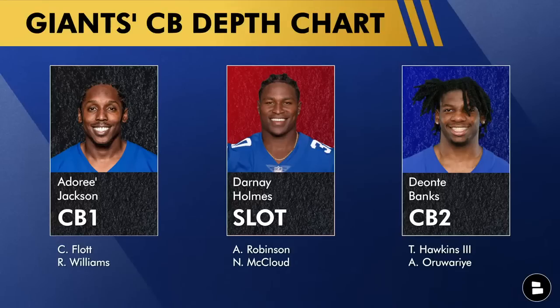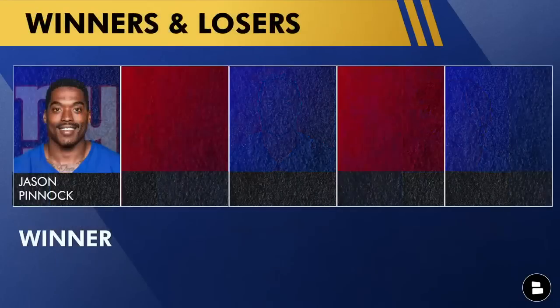Rodarius Williams didn't look too good. Amani Oruwariye was playing with the second team. So that's what we're looking at with the injury news. Let's start with the winner from the game.